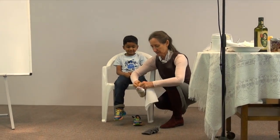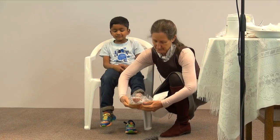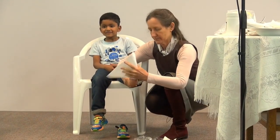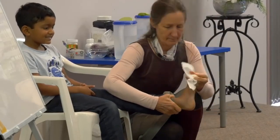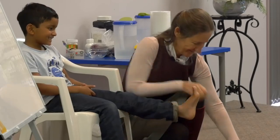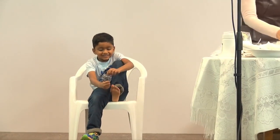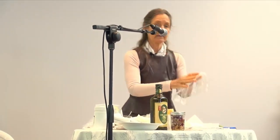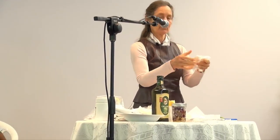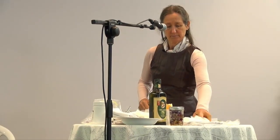So because Jeremy doesn't have peripheral neuropathy, we can take it off. Okay. Thank you. You can put that on there. In fact, if you know someone that has it, you can even make them up for them. And I just fold it over like that and wrap it up. And then it's ready for them to use. And as you can see, it's a very easy poultice to use.